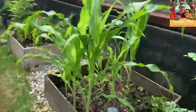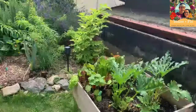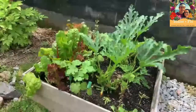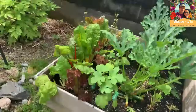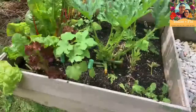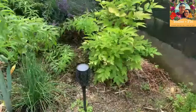To give people some perspective, there was nothing green out here when you first started, right? Oh no, it was covered in black tarp, and not a single weed was even growing when we first moved in. And then we started working on it. Look at the salads. The chard is really happy. There's zucchini growing there, and leaf lettuce, elderberry.